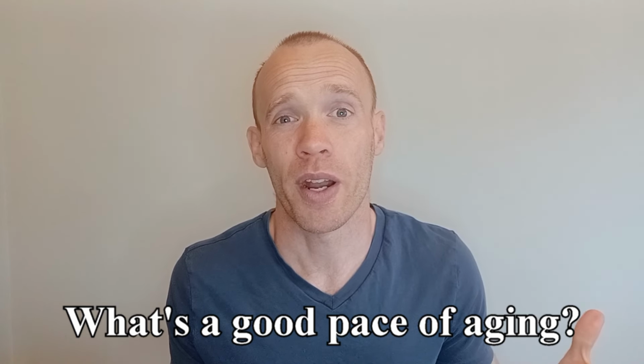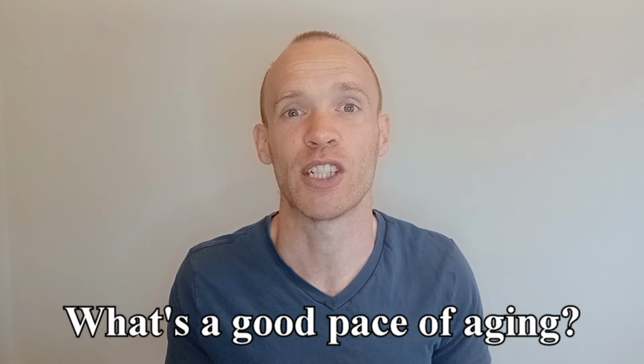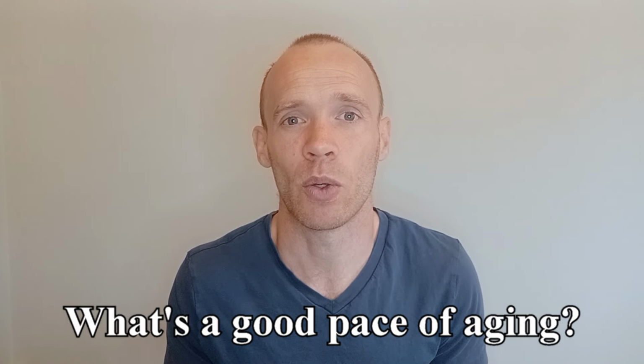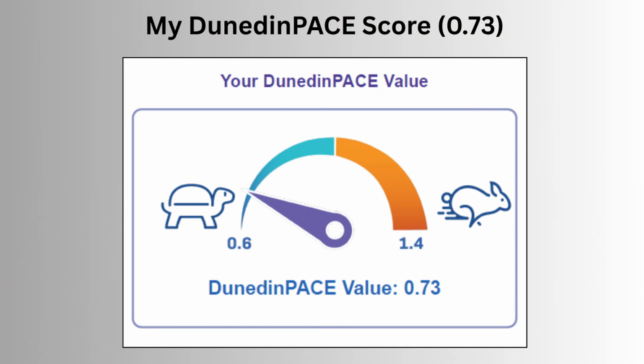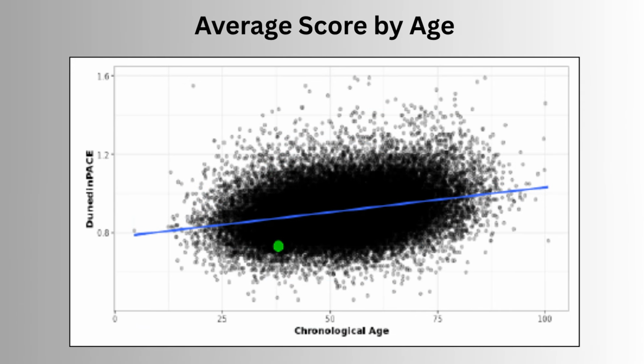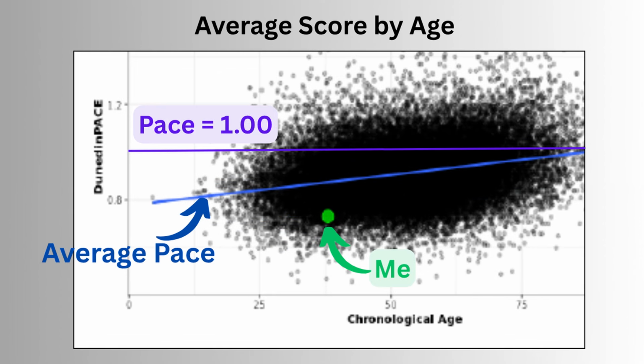I thought a lot about what number I'd like to see, and I decided that aging 10.5 months for every 12 sounded like a nice place to be, meaning anything 0.87 or lower. I was therefore thrilled when I saw my score of 0.73, which is more like aging 9 months for every 12. I was instantly less impressed when I saw the population graph that seemed to indicate that due to the average pace of aging increasing with chronological age, an average 37-year-old would have scored about 0.87.